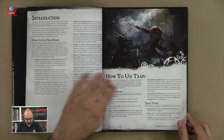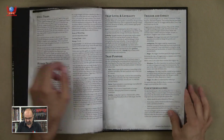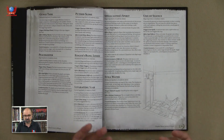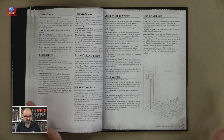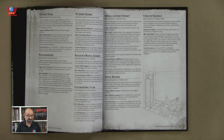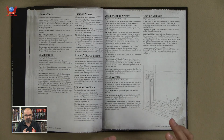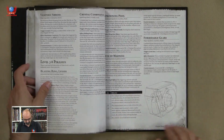So, how to use the traps? You basically explain what the entries mean for everything else: what the trigger is, what the effect is, and what the countermeasures are, which is very good, because that is something that an awful lot of games forget to provide. How do you defuse a trap? What are the countermeasures for it? You just roll a die and that's it and it's done. Well, with this, you can do a little bit more than that and defuse them in different ways, which is brilliant. I really, really like them.